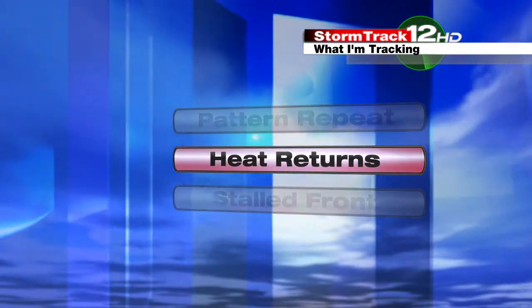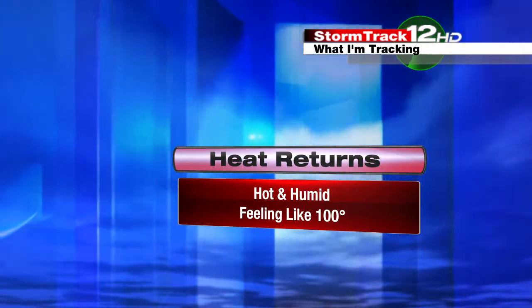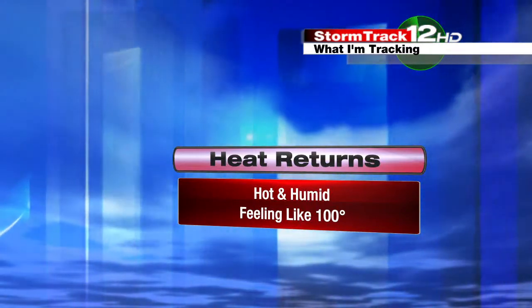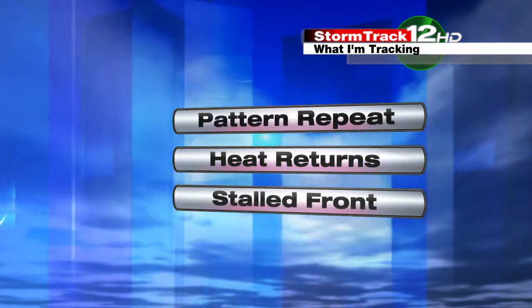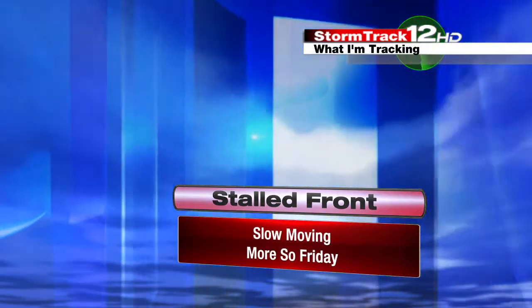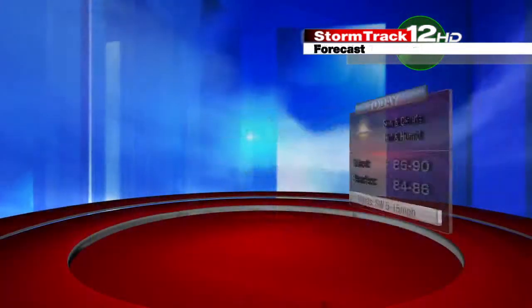As I mentioned, the heat does return for us here over the next couple days. By the time we hit Wednesday, when you factor in the heat and humidity, actual temperatures right around 100, feeling like the low 100s across the area here, with the heat and humidity breaking, though, as we see that front stalled out across the area. Showers and storms a little bit more numerous each day, and I think if you want to look at one day that'll have the greatest chance of rainfall, that looks like it's going to be Friday for us here with that front into the neighborhood, and then if all goes well, we should clear out as we head on in through next weekend.